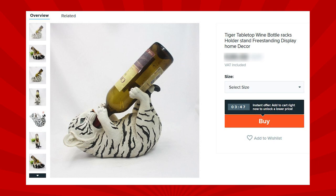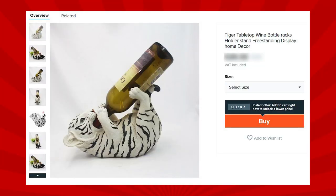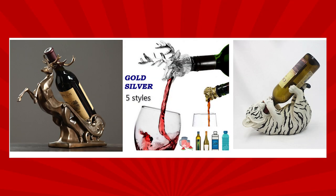And item number three is a Tiger tabletop wine bottle wax holder stand, freestanding display home decor. So not a long name this time. Wish isn't as bad on names. So basically, this is for most Tiger furries that like wine. Their stand can drink the wine for them. Yeah. So what do you think is going to be the most expensive out of those three items?